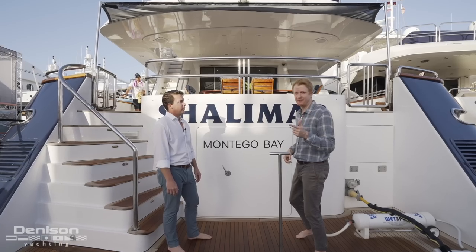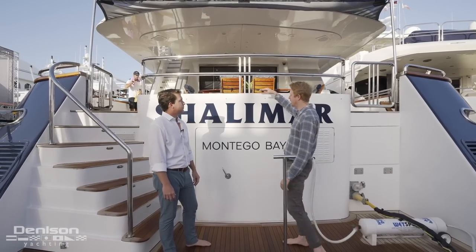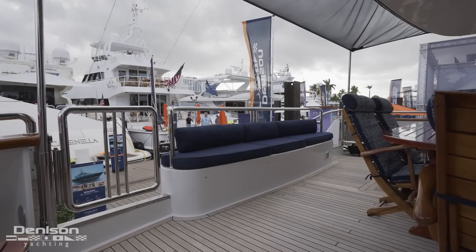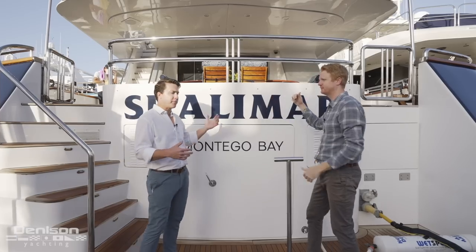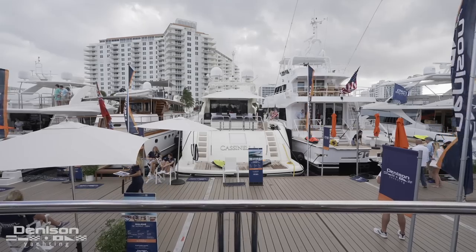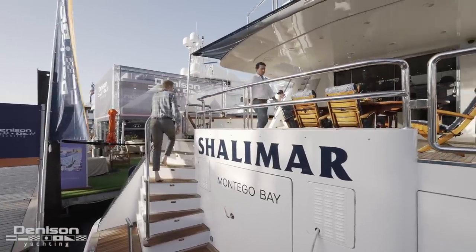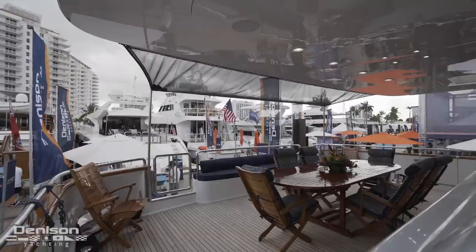Before we take a look at the aft deck itself, I just want to point out that the transom drops down here. So where you would normally have a molded in backrest for seating. Exactly, and it keeps the guests that are on the aft deck connected with guests that are in the water on the beach club. Our second stop on today's walkthrough is the aft deck that we were just referencing.